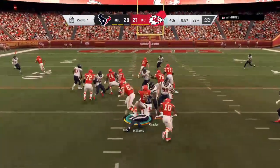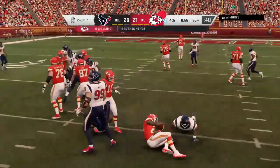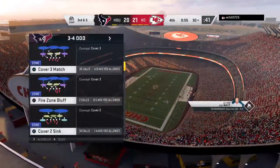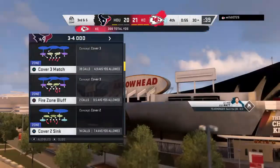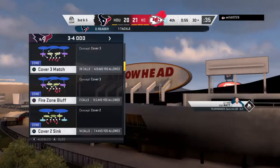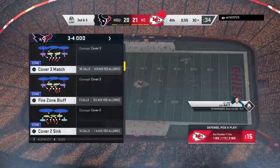Now a man who's been busy this afternoon. It's Williams. And only able to get 2 here. Stopped at the 30. Now the Texans will use one of their 2 remaining timeouts as the clock will stop with 55 seconds remaining in the football game.